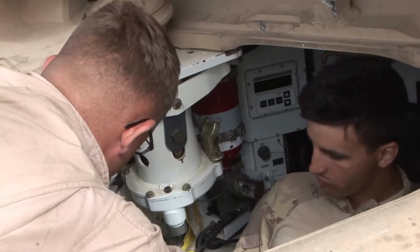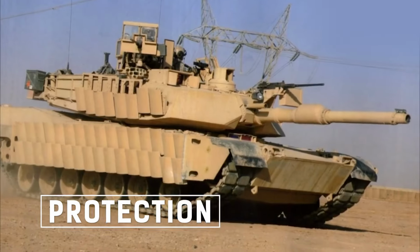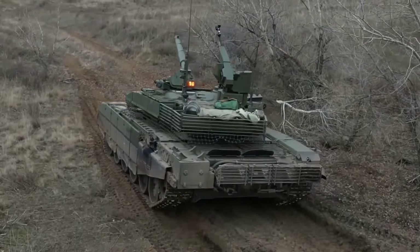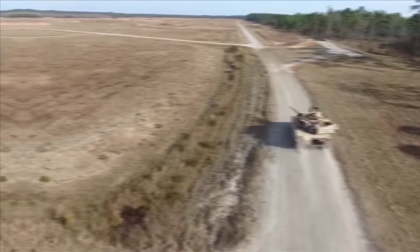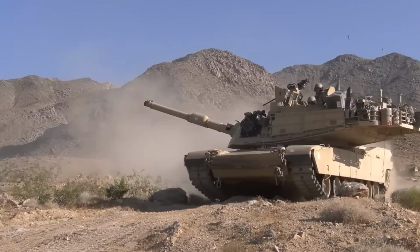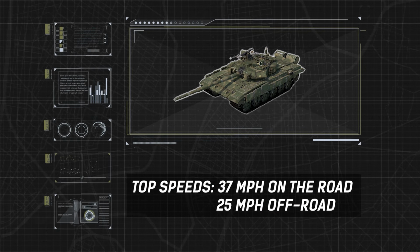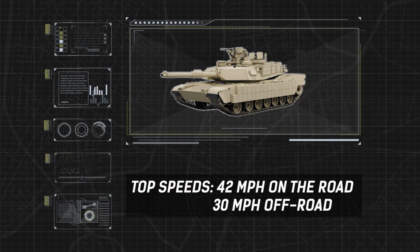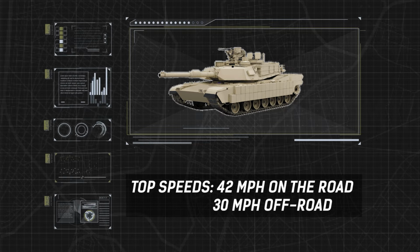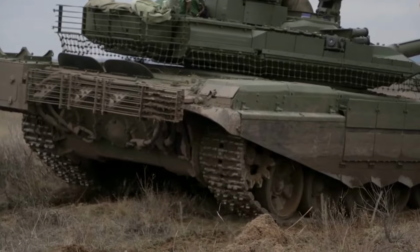The success of a tank depends on three things. If we exclude training for now, which is probably the most important thing, these factors are mobility, firepower, and protection. Similar mobility characteristics can be found between the T-90M and the M1A2 Abrams. Both tanks have tracks, which give them the ability to move well off-road and through rough terrain. The top speeds of the T-90M are 37 miles per hour on the road and 25 miles per hour off-road, while the top speeds of the M1A2 are 42 miles per hour on the road and 30 miles per hour off-road. Both tanks have cutting-edge suspension systems that make it easy for them to move across rough terrain.